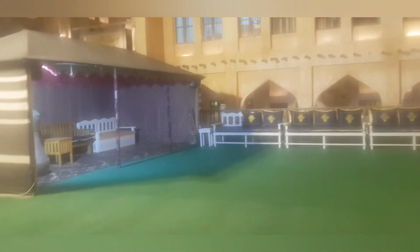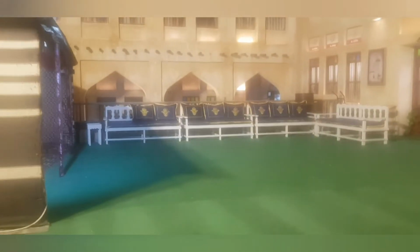See, the place is called the Majlis, where traditional Qatari people are sitting. Look at the traditional building. It's been more than 100 years.